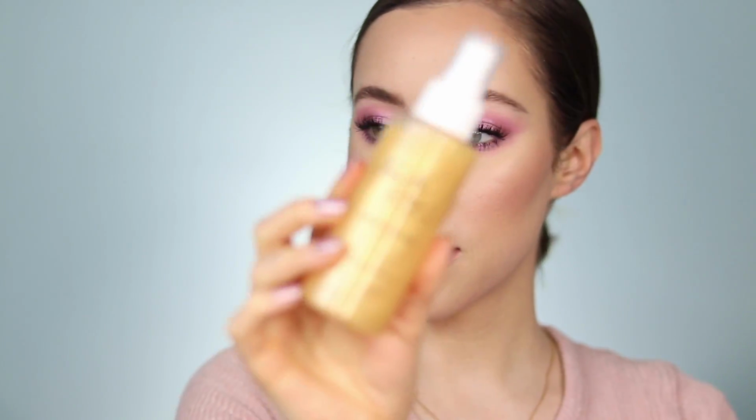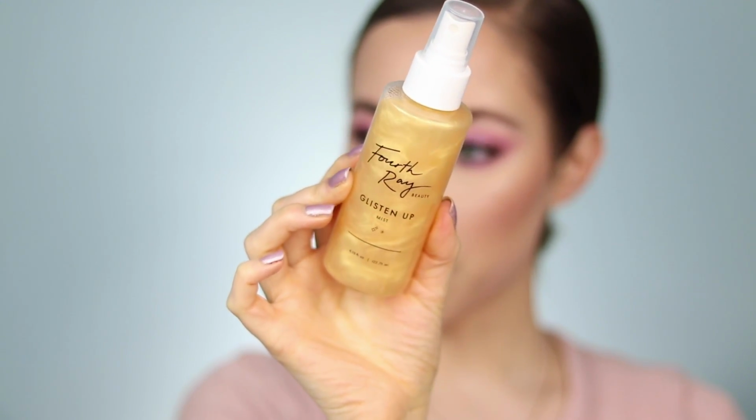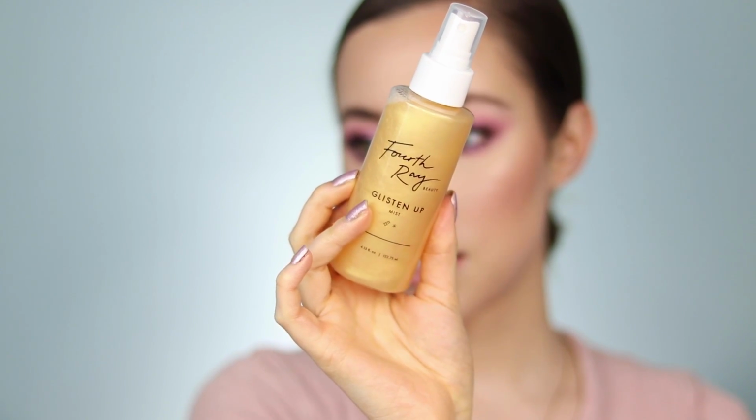All right, this is another product that I threw in with a recent Colourpop order. I heard Kathleen Lights rave about this, and it was out of stock for a minute, and then it finally came back in stock, so I picked it up. This is from Fourth Ray Beauty, which is Colourpop's sister brand, and it's the Glisten Up Mist. Apparently this is supposed to be comparable to the Tatcha Dewy Skin Mist and also the Farsali Rose Gold Mist, which is one of my favorites. So I'm excited to try this out.